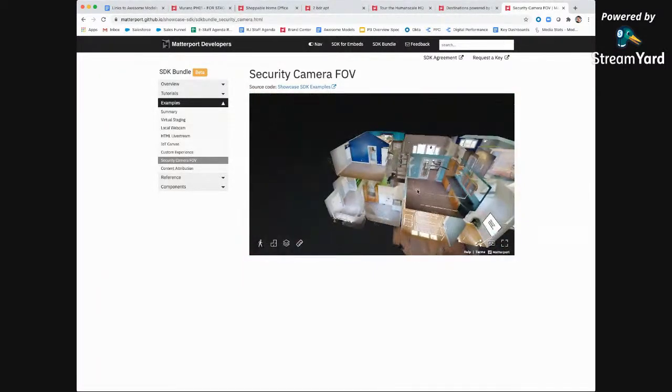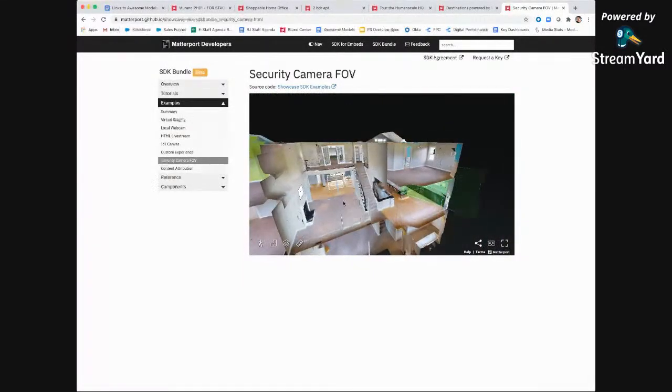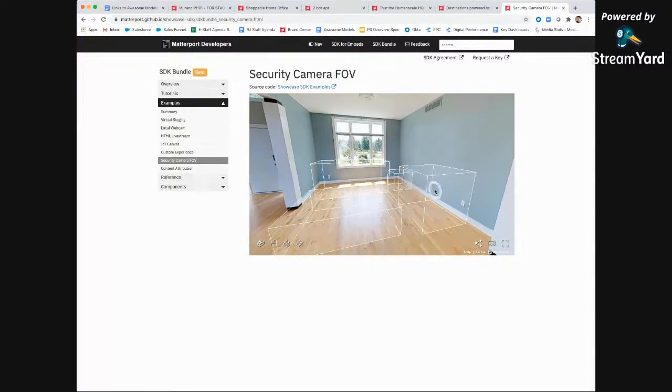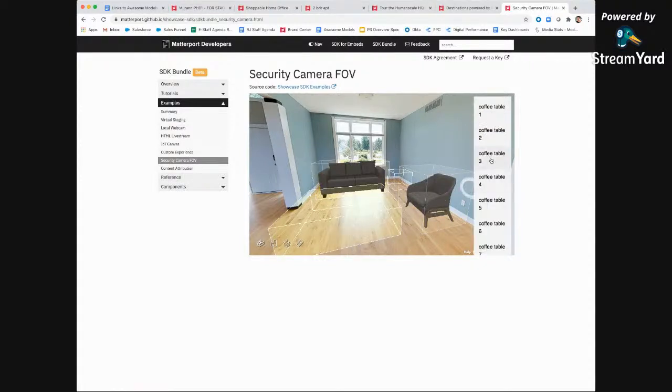Here, I'll show you. If you pull out to what we call the dollhouse view, you can go in here. You can see here's a space that's completely empty. Well, I'm going to click on this. I can put in an armchair. I can put in this sofa. I can put in this coffee table.